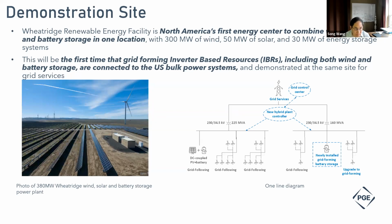And on the screen, this is the one line diagram, and there are 2 station transformers that split this power plant into 2 parts. On the left, that is a part of the GE wind turbine and DC coupled PV and battery. On the right hand, that is a pure GE type 3 wind farm, and we plan to install a new grid forming battery storage and upgrade some turbines to grid forming. In addition, we will add a new hybrid power plant controller in the substation.